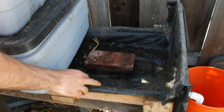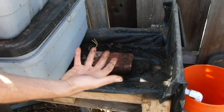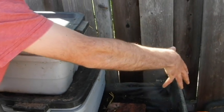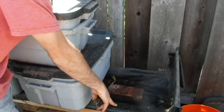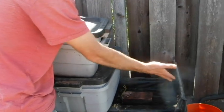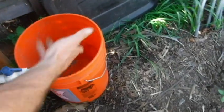If you're doing this at home, you would just buy a 3rd tote that would collect all the water, the leachate or the juice at the bottom. But I made this because I wanted to have a multi-bin system, and it all drains to this one. So this saves me money, because I would have had to buy 6 more totes. And then I can collect all the tea at once in a central location, and it just drains out, and I can collect it in a bucket. It's all dry right now. I just used it all.